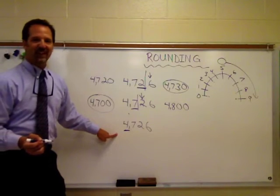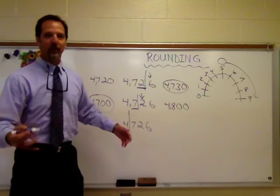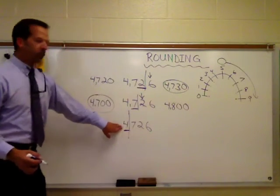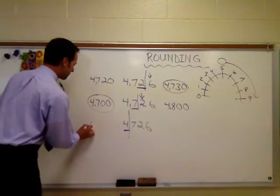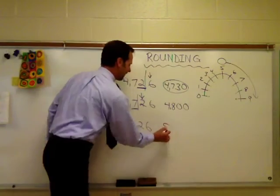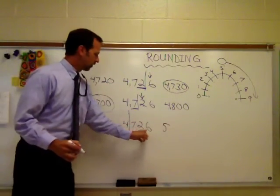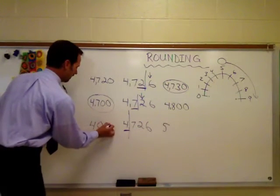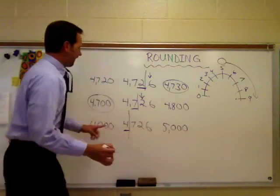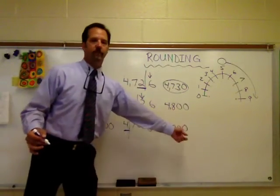4 is in the thousands place. Let's cut off the numbers to the right. I got excited. I wanted to do my karate too early. Cut off the 7, 2, and the 6. We're left with a 4. After 4 comes 5. And how many zeros do we have to add back? 3. Now I know that this number is between 4,000 and 5,000.